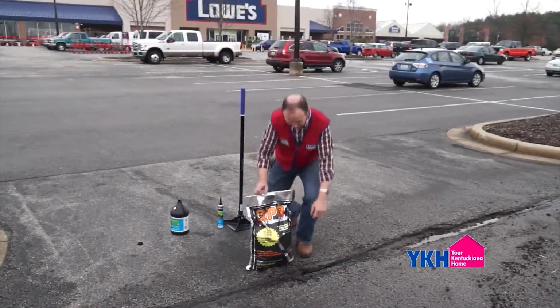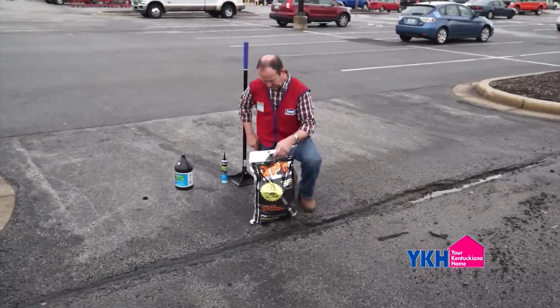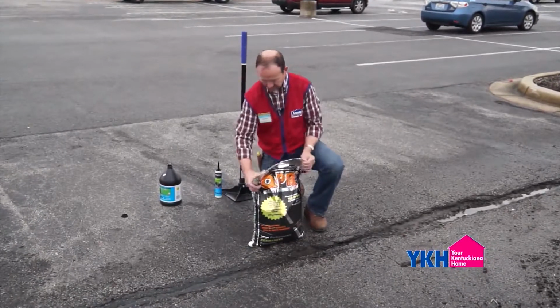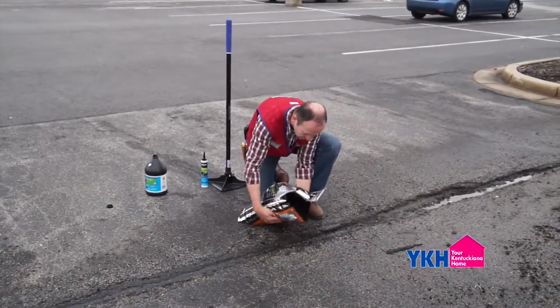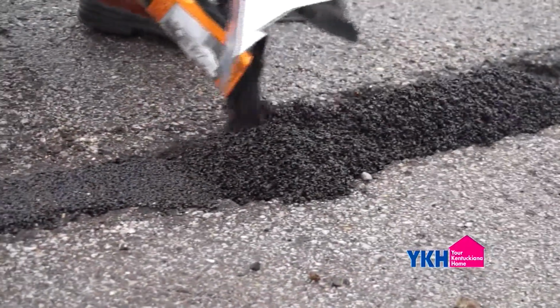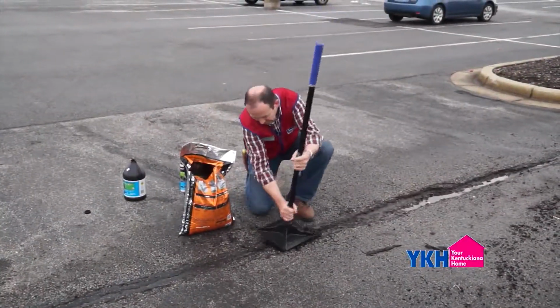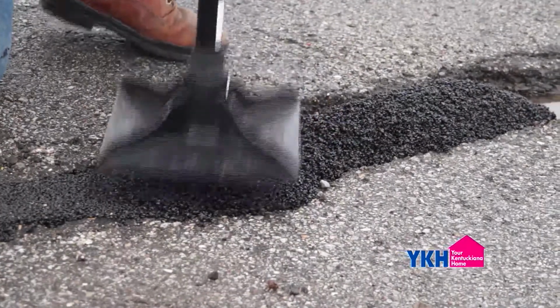First thing we wanna do when we get to our hole is we wanna clean out all of the debris, and we'll open our cold patch. And it's a simple product. It looks just like asphalt that you would see coming out of any other machine. And as you get it, you can take your tamp, straighten that hole out, and then you just tamp it down.